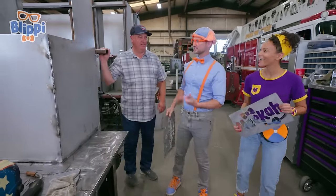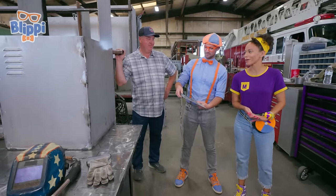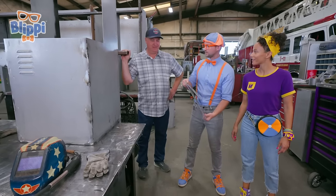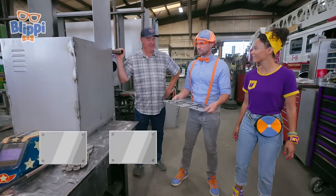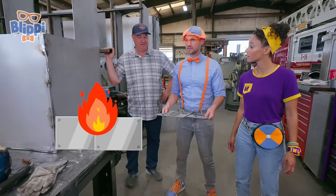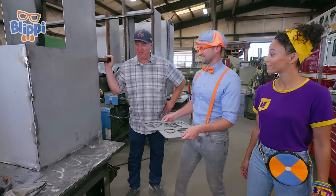Whoa, I know what this is. This is welding, right? Yep. Oh, welding? I've never welded before. What is it? Ooh, I think I know what it is. Can I answer? Yeah. Okay. Well, I think it's when you fuse two pieces of metal together with electricity, gas, and heat. Is that correct? Yep, that's right.